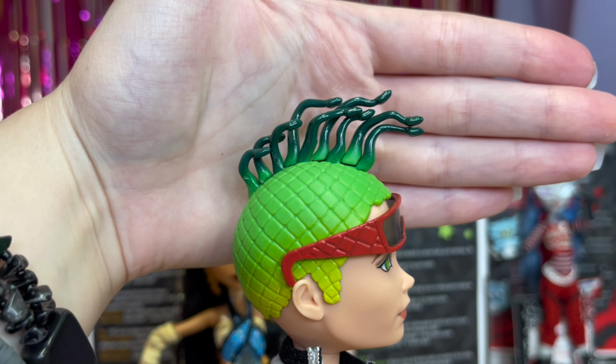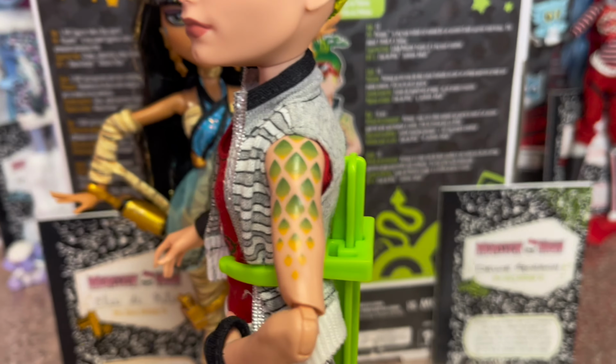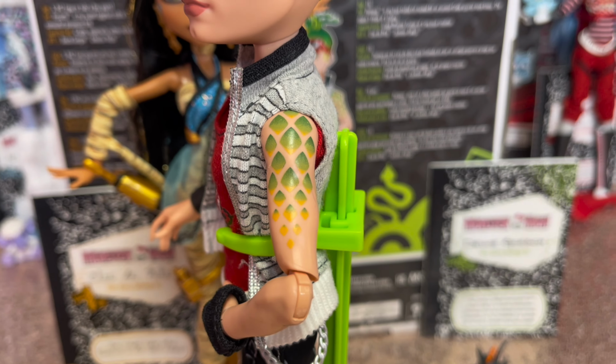We have also got his vest that is gray with white stripes. And here it is all the way around. And of course, more of Deuce's scales. They are an ombre dark green into more of a yellow. So not exactly matching the ones on his head, but it's fine. He's also got a, what would we call this, glove, fingerless glove, and then a matching black bracelet with a silver skullet.